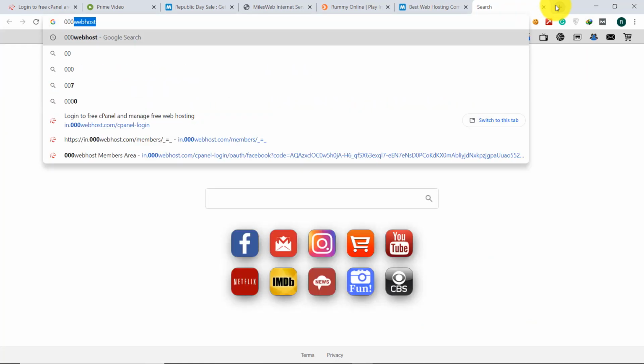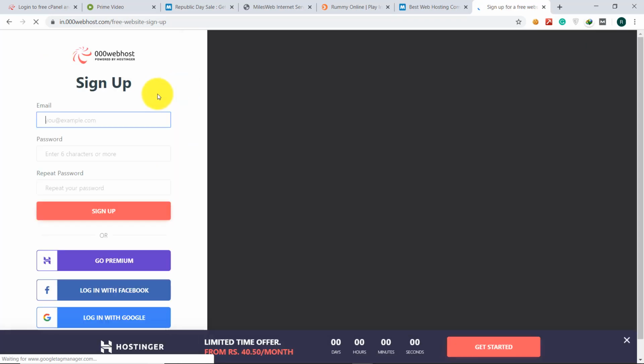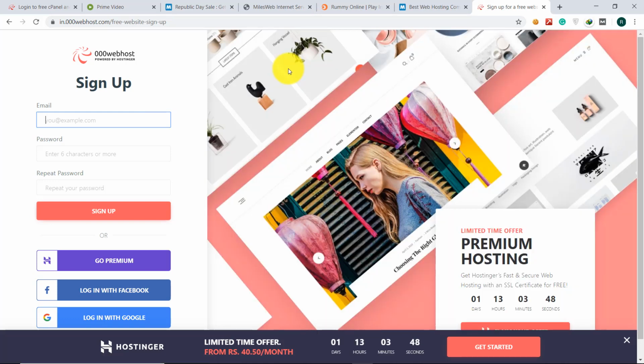For free websites I'd offer you 000webhost. If you don't want to pay, 000webhost is where you get hosting for free. But I strongly recommend using MilesWeb because the free services are not good. They don't provide customer service, only hosting.